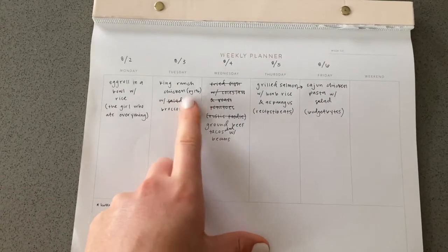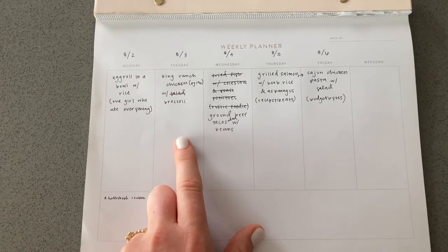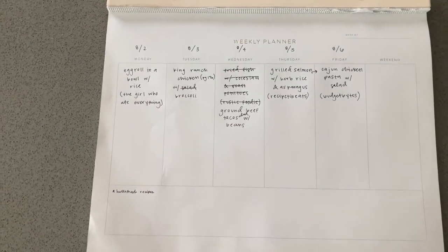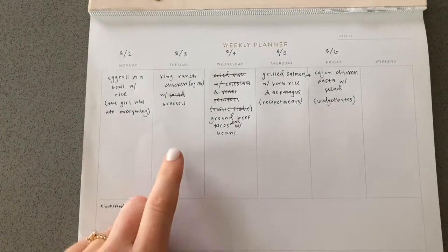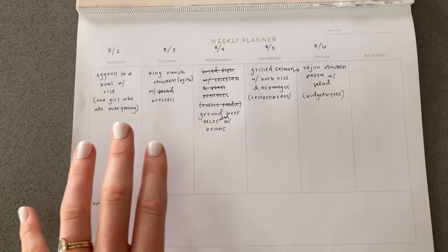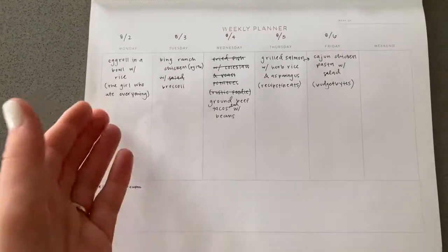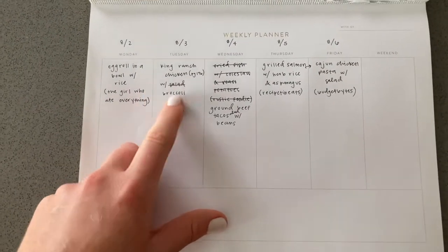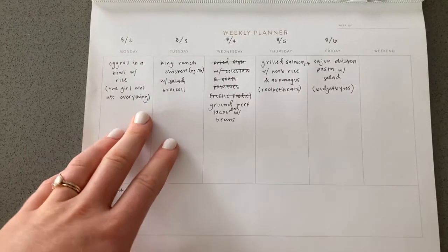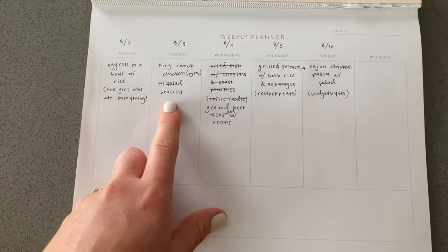Tuesday I also worked, so I made this casserole ahead of time. It's actually from the Pioneer Woman, so I won't be able to link the recipe because I got it from my cookbook, but I'm sure it's online somewhere if you Google King Ranch Chicken Pioneer Woman. So that I made ahead, and then all I had to do was put it into the oven when I woke up, and we had that with a side of steamed broccoli.